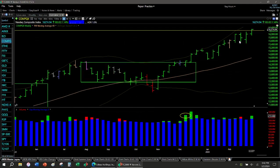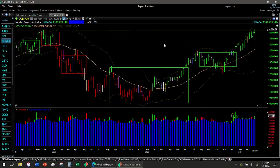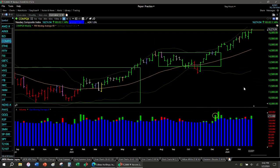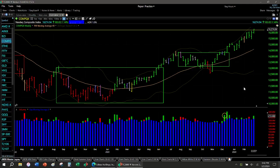NASDAQ, this yellow line is all-time highs. Yep, it went right above all-time highs on strong volume. However, contrarian signal: when everybody's buying, should you be buying too? Well, maybe not.